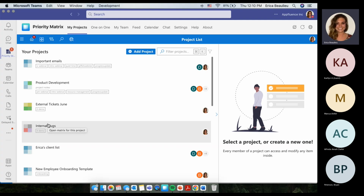To drill down and focus on the topic for today's webinar, we're going to look first and foremost at how you can access pre-created templates and how you can build your own. These are all just miscellaneous projects that I've created as examples. For all of you looking to set up a template, what you're going to do is hit Add Project.